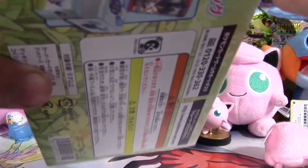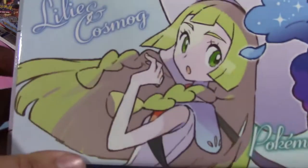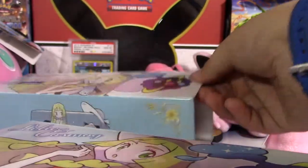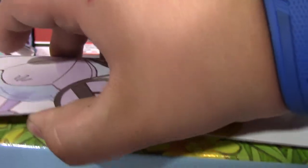So yeah, I've seen openings of things like this before. I think you just slide it out, right? Yeah, okay. Oh, Lillie and Cosmog! Oh, this is so cool, guys. In the bag, Pokemon Center, this is straight from the Pokemon Center. Lillie and Cosmog. Put that in the back. Yep. I was able to order it. Ugh, it cost me $52, but it was worth it.